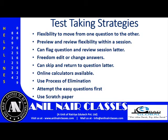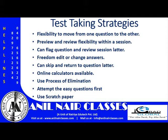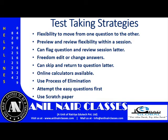Now since it is a computer based test, you should be able to skip and return to the question later if you're not sure of the answer. You have preview and review flexibility within a section. You also have the flexibility to move from one question to the other.